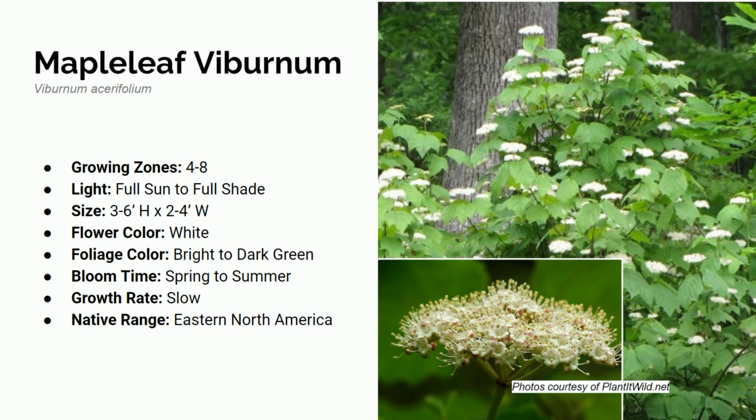This is maple leaf viburnum, and it's a deciduous shrub native to eastern North America. It produces clusters of tiny white flowers from spring to summer, followed by red berries that ripen to almost a blue-black color. Really, really beautiful shrub. Maple leaf viburnum grows to a medium size, 3 to 6 feet high and 2 to 4 feet wide. It prefers part shade and well-drained acidic soil, but it's also very adaptable to different soil types, so you don't really need acidic soil. It's also known to tolerate moist and drier shade areas, so very adaptable.